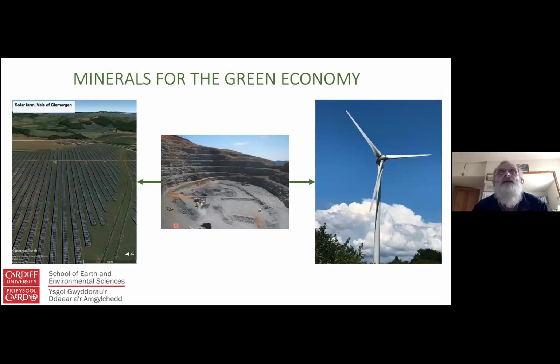Now, the background to this course is, of course, the pressing need that we have to transition into a green economy and the enormous implications that that has for resources. So we mine metals out of the Earth's crust, and we are going to need a huge increase of some metals in order to transition to the sorts of renewable energy which are going to replace fossil fuels, such as solar cells or wind turbines.